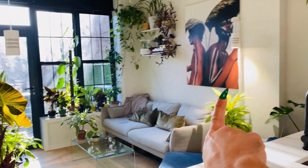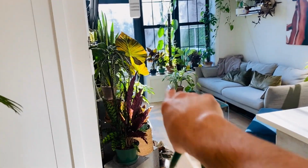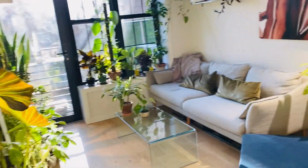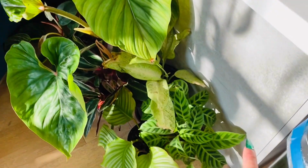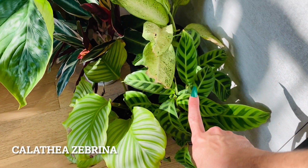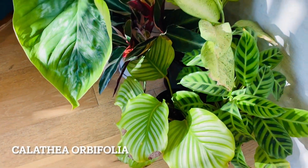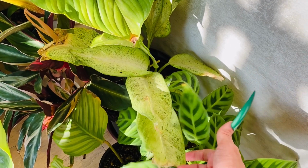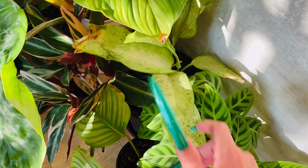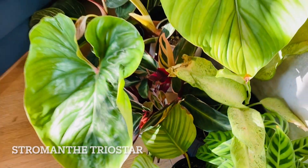Now let's get into the living room. Okay, that light is looking gorgeous. Now, let's start down here. We have a little Calathea Sabrina, Calathea orbifolia. I have this Dieffenbachia that was a rescue. She's just chilling. We're letting her do her thing. Down here, we have a Stromanthe Triostar.